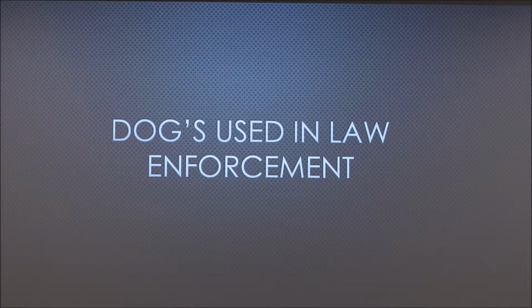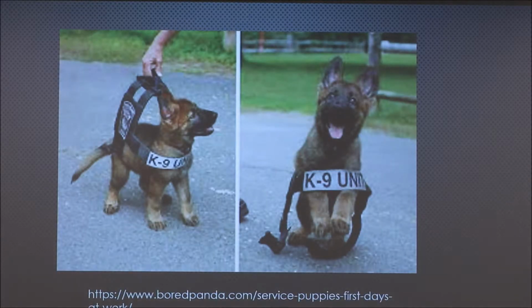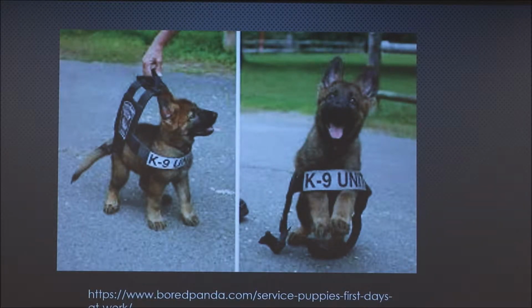Okay, I'm going to talk about dogs that are used in law enforcement. Here's a picture of a puppy. He's got to grow into that thing. Yep, it's to show the size that they'll get with their harnesses.